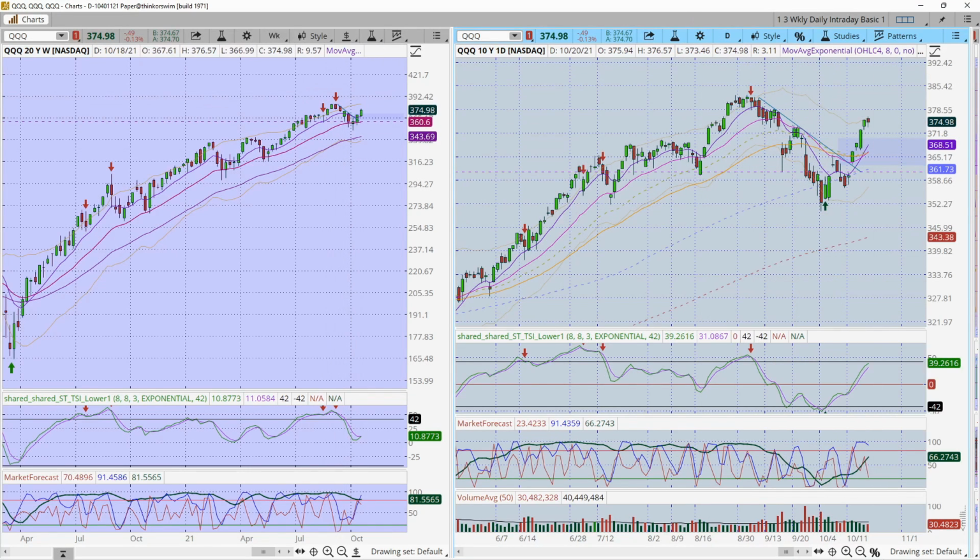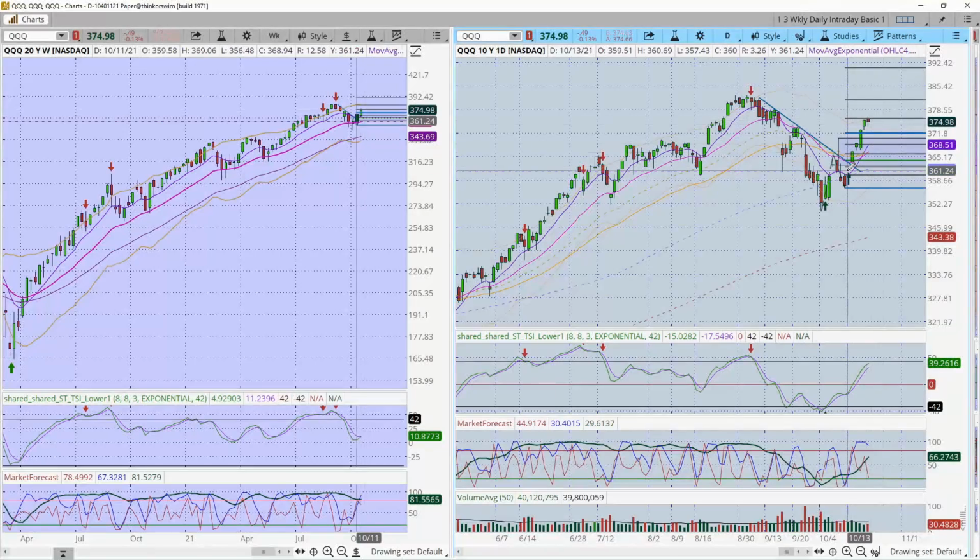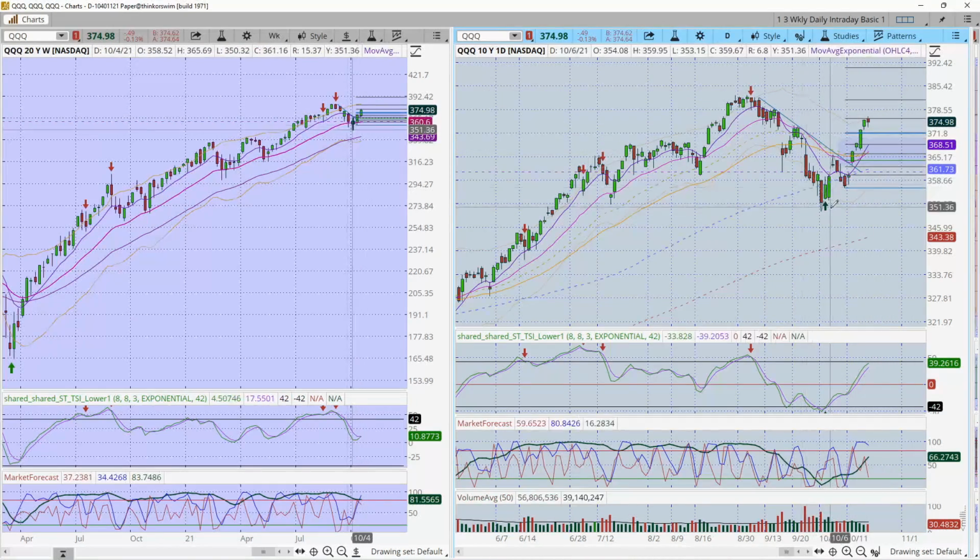Another thing I want to know is, is there another fib that I'm possibly running into? Because when the fibs stack on top of each other, and sure enough we are, that gives us a level to pay extra attention to. We had a symmetric move from this low to that high, pulled back to this low, and when we hit that dark blue line, that is 100% symmetry with the initial move up.